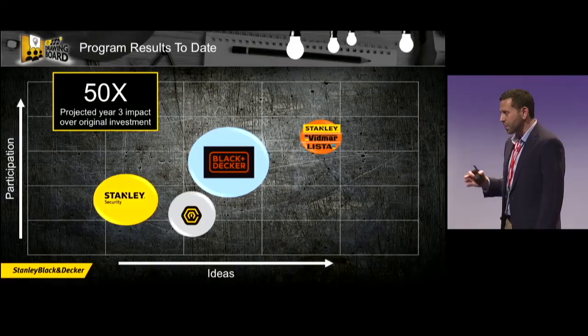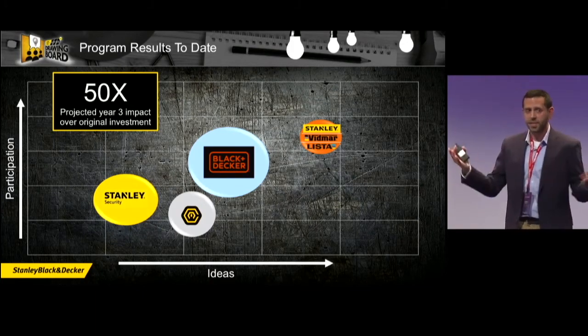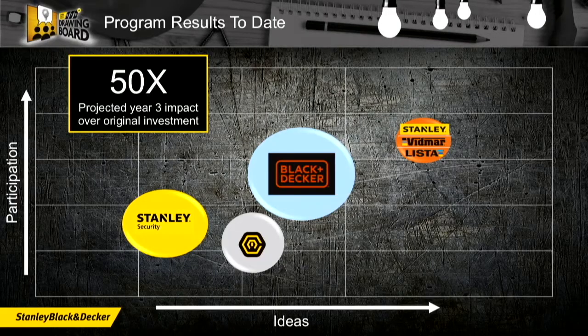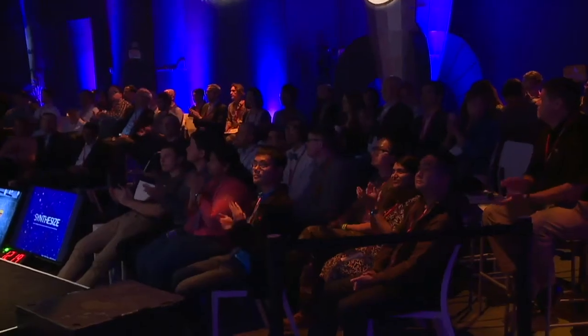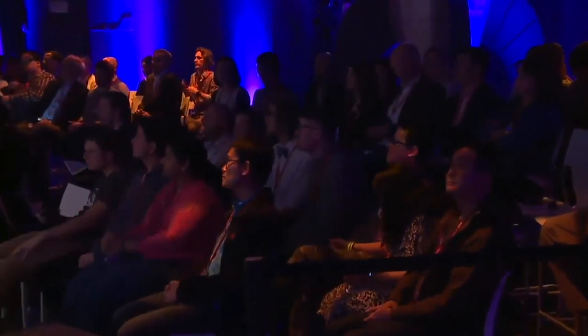Overall, and this is just a 3-year projection still, but based on the original investment, this program is already projected to have a 50 times return on the investment by year 3. And we've had 11 challenges. This is only 4 of them. And we don't have the projections on the rest of them. So we still have 7 more that we've run that we're still working through. We have plenty that are running now and in the pipeline.